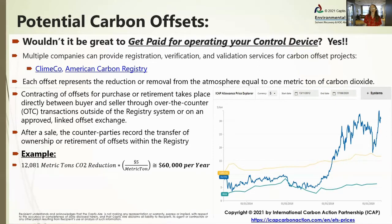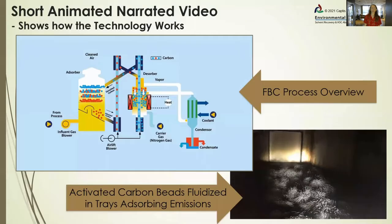Now, there's a wide variety in pricing, and you can estimate the value of the offsets based on carbon allowances, which you can see on the International Carbon Action Partnership website. But in speaking with American Carbon Registry, they estimated the value of our offsets at about $5 per ton, which in this example equates to about $60,000 per year for selling carbon offsets. So now I'd like to play for you a short video that shows how this technology works.